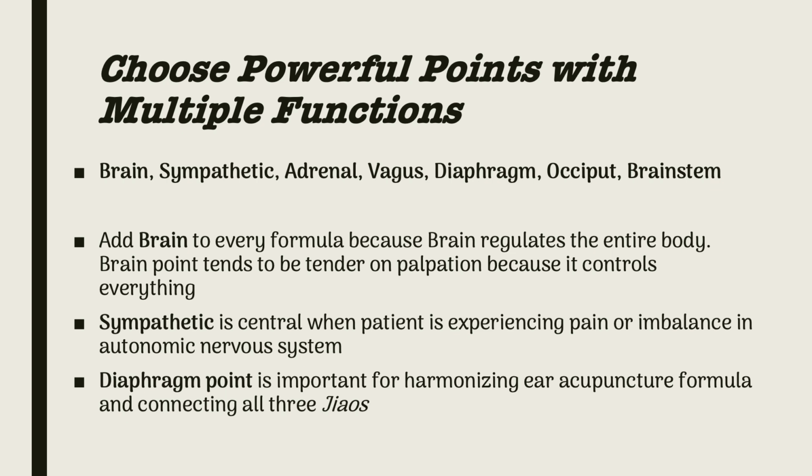Choose powerful points with multiple functions: brain, sympathetic, adrenal, vagus, diaphragm, occiput, brainstem. Add brain to every formula because brain regulates the entire body. Brain point tends to be tender on palpation because it controls everything. Sympathetic is central when the patient is experiencing pain or imbalance in the autonomic nervous system. Diaphragm point or point zero is important for harmonizing the ear acupuncture formula and connecting all three jiaos.